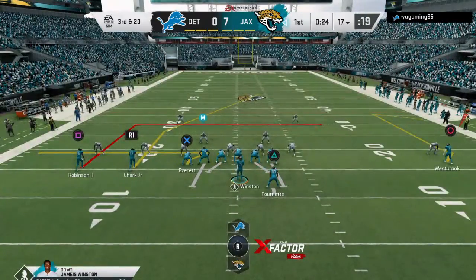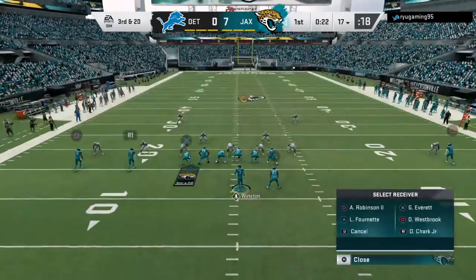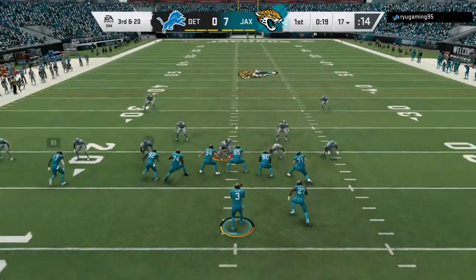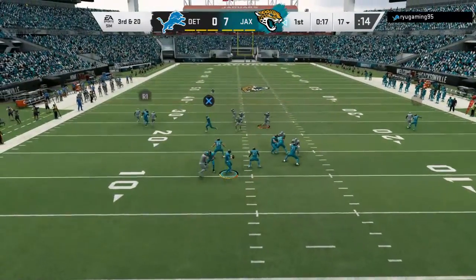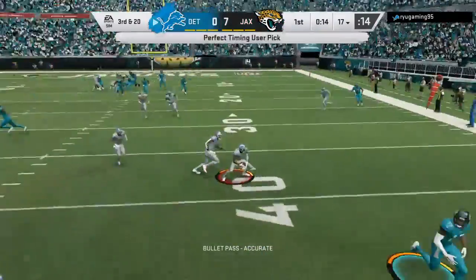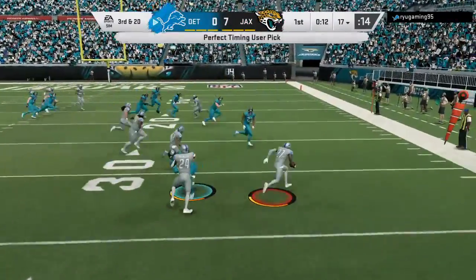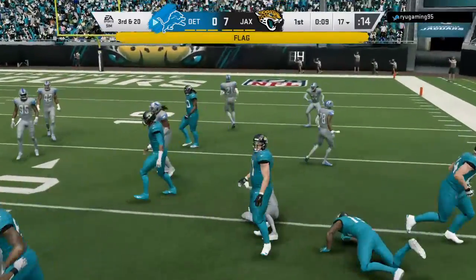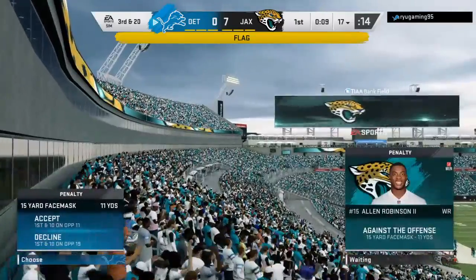Need something from deep in the bag of tricks here after 1st and 2nd down went backwards. It's 3rd and very long. From the gun, Winston. He rifles one that's intercepted. Picked off by Justin Coleman, and he'll take this back down inside the 20.